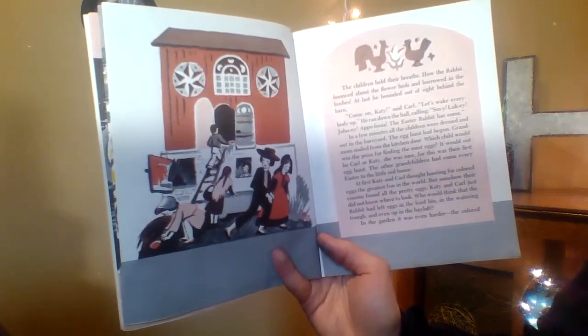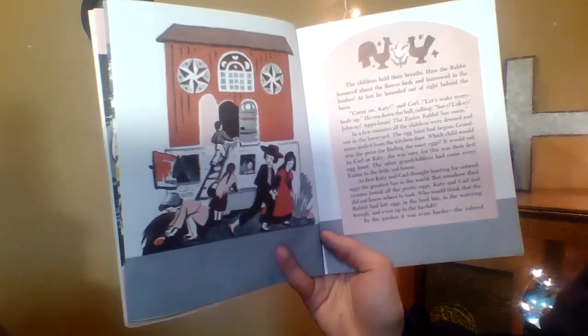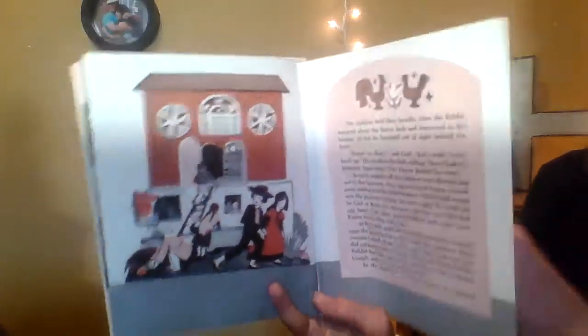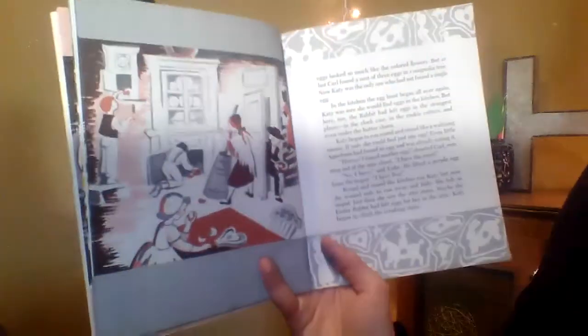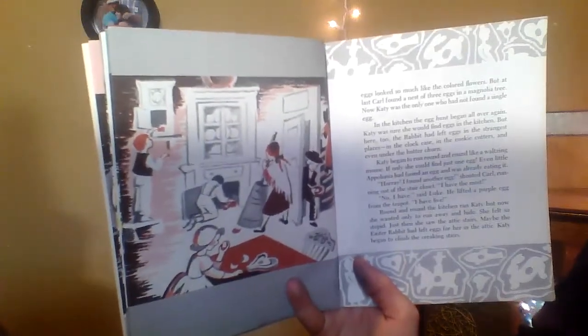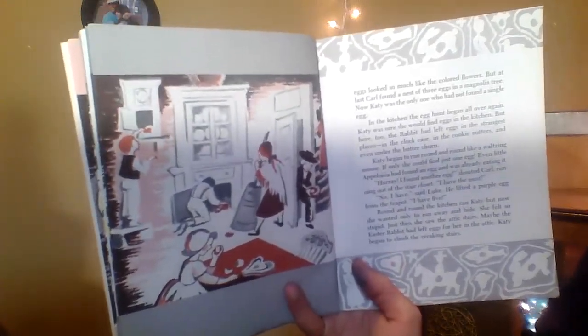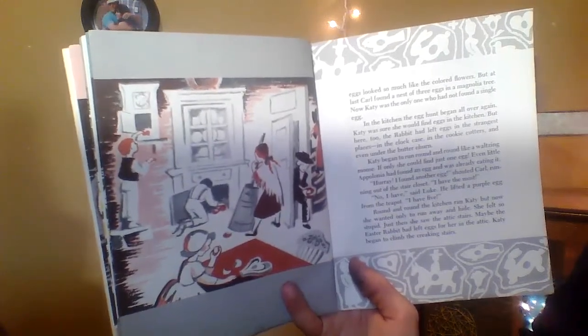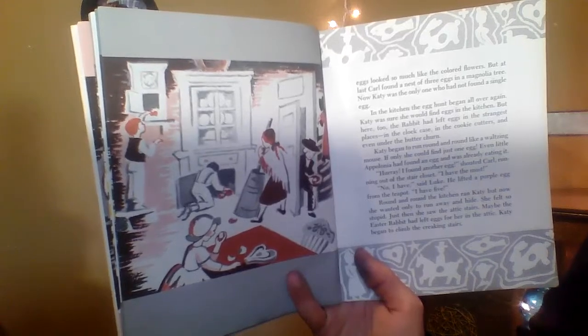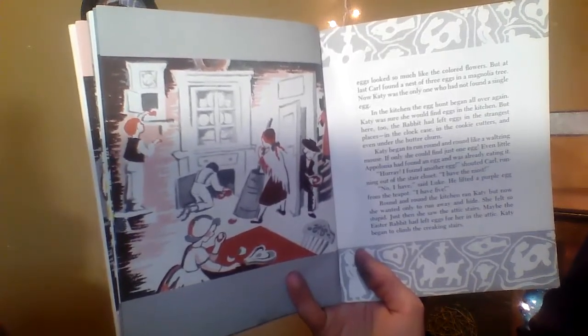Who would think that the rabbit had left eggs in the feed bin or the watering trough or even up in the hayloft? In the garden, it was even harder. The colored eggs looked so much like the colored flowers, but at last, Carl found a nest of 3 eggs in a magnolia tree. Now Katie was the only one who had not found a single egg. In the kitchen, the hunt began all over again.